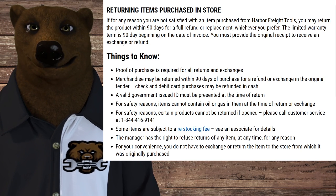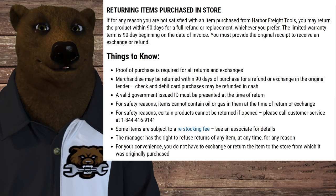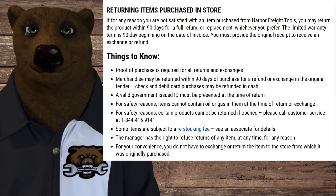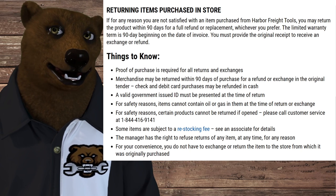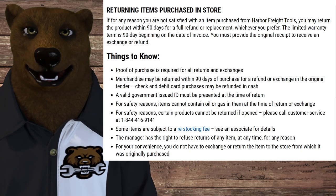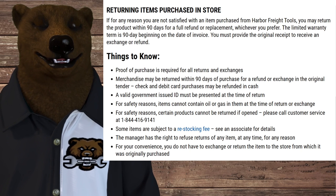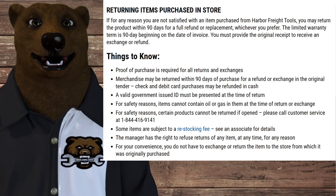And there's a reason for that. If you think about it, you don't know what they're pumping through it. Could it be pesticides in one of the sprayers or something like that? Could it be sewage that you're pumping out with one of the Drummond pumps? Yeah, they don't want that back in the store. Nobody wants to touch that nasty stuff. You're going to have to call customer service online to deal with it.